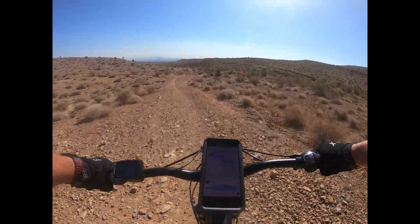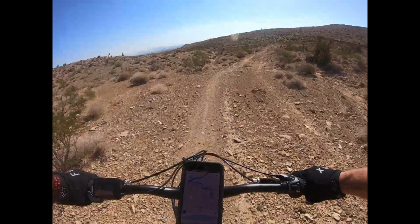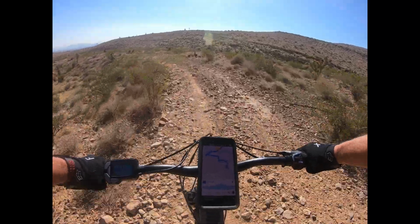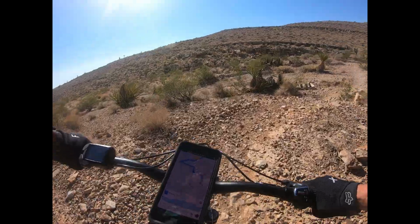All right, this is H, Yellow H. So now we're on the trail Yellow H, and I'll tell you what. This, I believe, when I rode it the first time, I thought it was the best trail I've ever ridden. I think it's phenomenal.